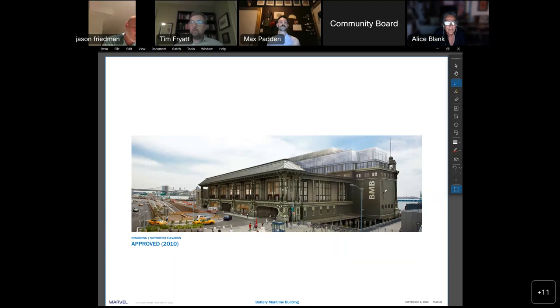So that is a rendering that the approval is for branded signage there. Right. The approval was not conditioned upon the actual text and signage, but just the area. And that was originally conceived of once Cipriani came on board as a Cipriani sign, which then was removed.